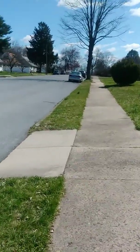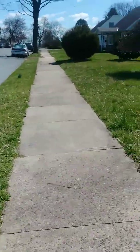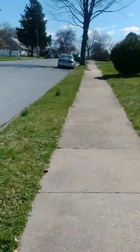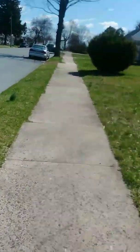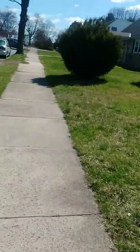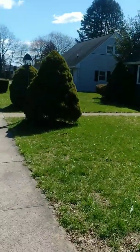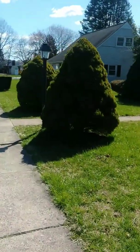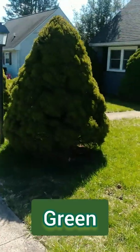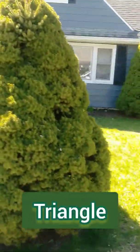Alright friends, while we're walking, I'm going to show you different shapes and different colors, okay? So I'm taking this video. Maybe you can point out to me some of the different stuff you see during this walk, okay? Alright friends, look what we have. We have a green tree. What does it look like? A triangle, right? Can you say triangle?